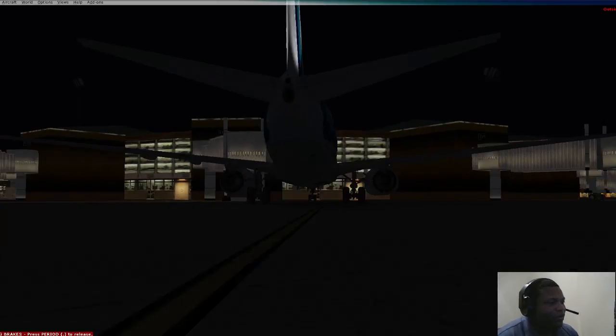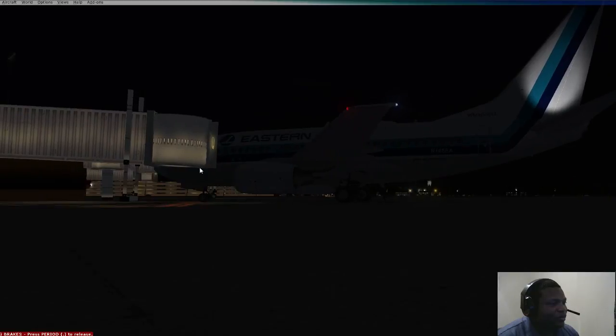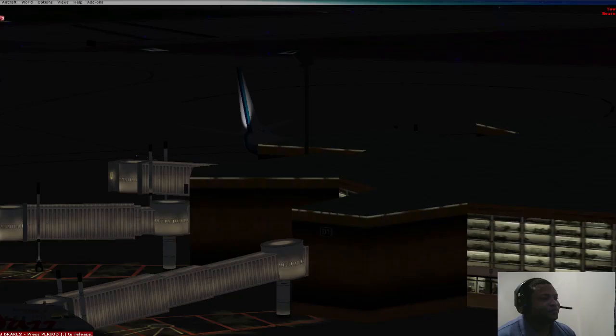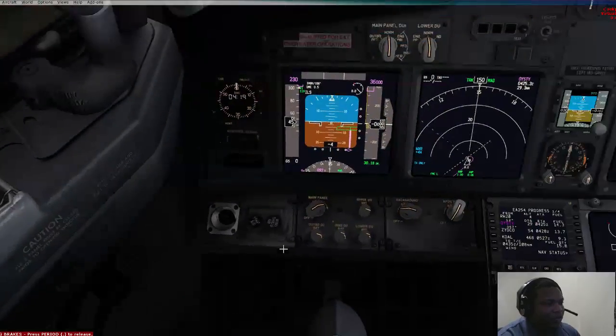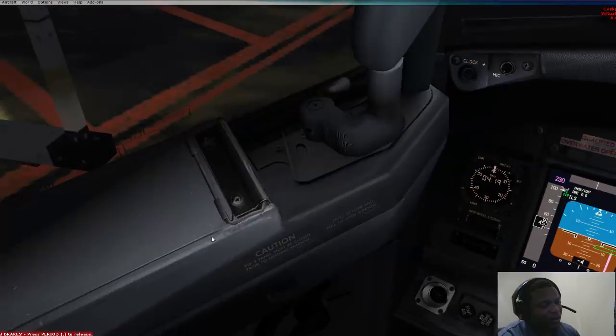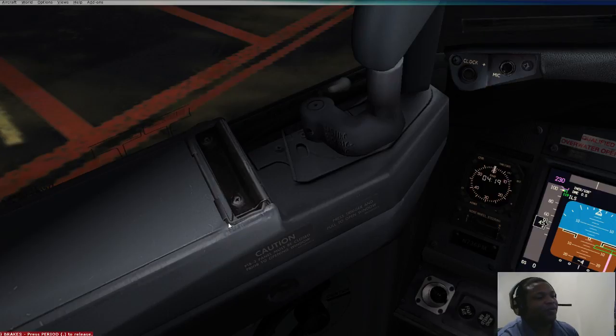Zoom out so we can see all the coolness. And of course it's dark, so really not much to see, but there you go. Alright, so we are going to come here. Okay, so we're going to be pointing left, okay.